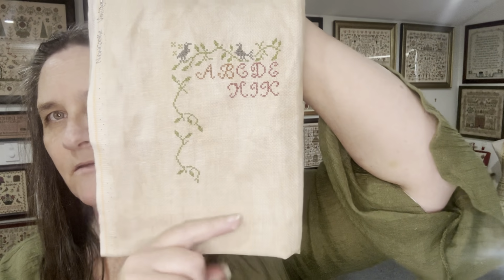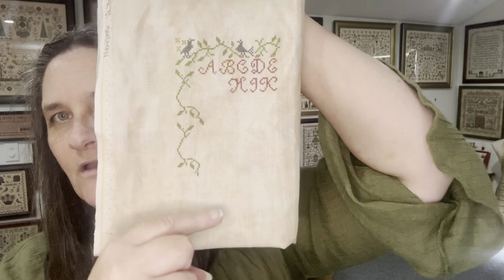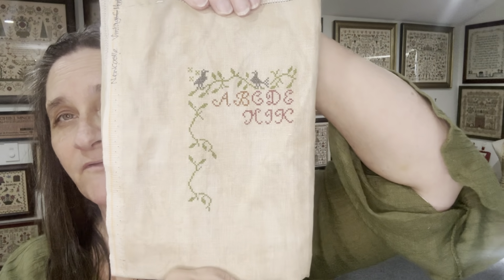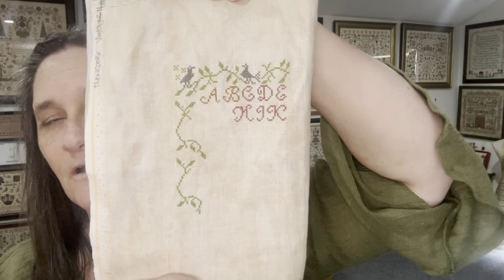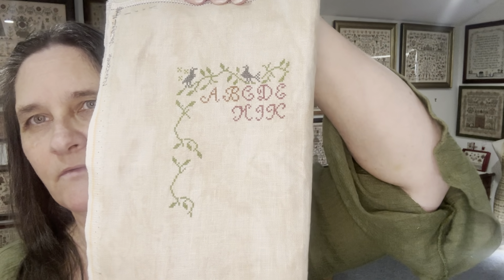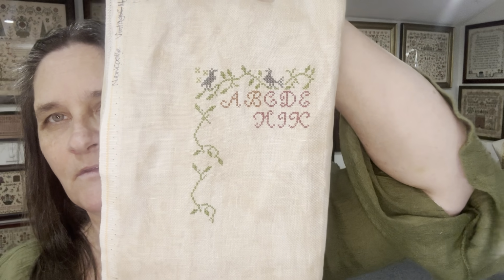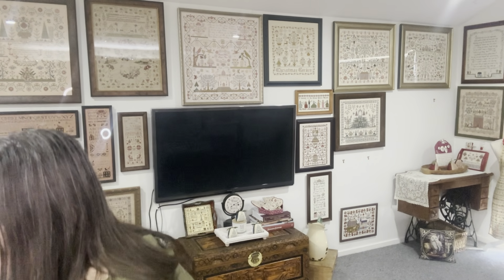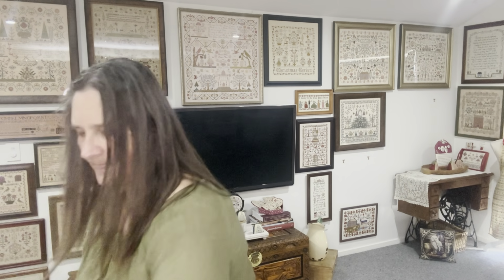And there's my alphabet. There's birds, blackbirds are here, pot. So I'm quite happy with that. That was a good little wee start. I haven't picked it up since then, but it will come back out. So I love that. Beautiful. Okay, so that was the last of my Stash Sampler starts for the last 3 weeks.